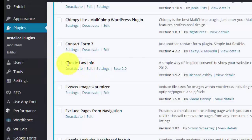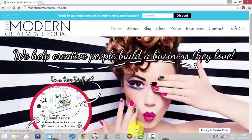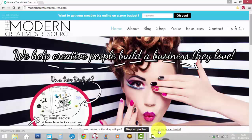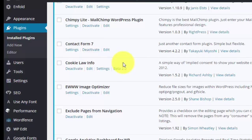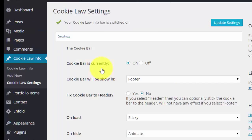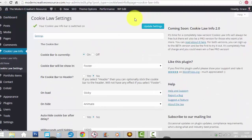The next plugin I use is the Cookie Law Info. So it's a simple way of implied consent to show your website complies with the EU cookie law. So that's basically when someone comes to my page for the very first time, they will get a little message that pops up that says, this website uses cookies, is that okay? And then they select yes or no. If they select yes, it just closes down. And if they select no, then it just navigates away from the page as far as I know. But you can actually change that yourself in the settings. It's really simple to use. You can select where you want the cookie bar to be shown. Very, very simple to use.